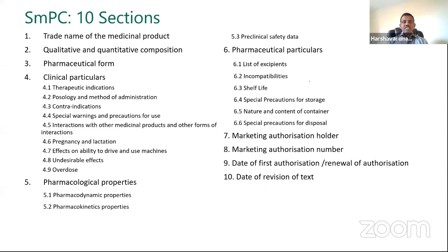These are the various sections within the SMPC, which is the regional label for the European Union. The company code data sheet follows exactly the same structure, and even the subsections of the company code data sheet are exactly the same as the SMPC. This is what all the companies are following now, as per my experience.